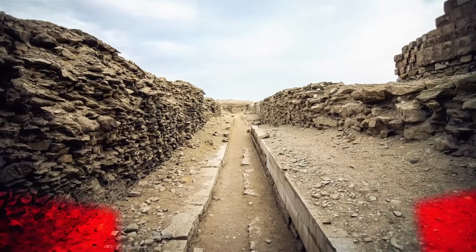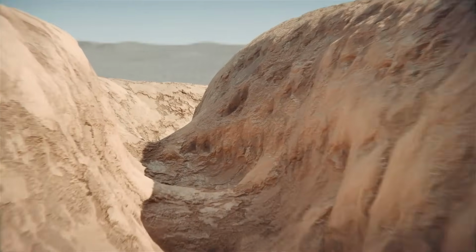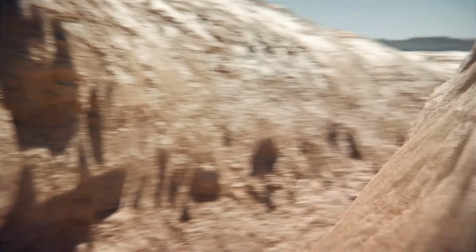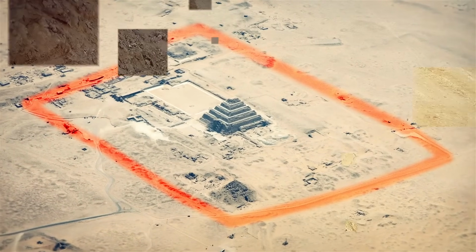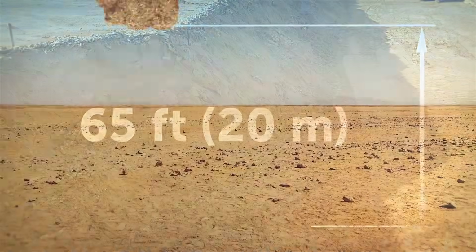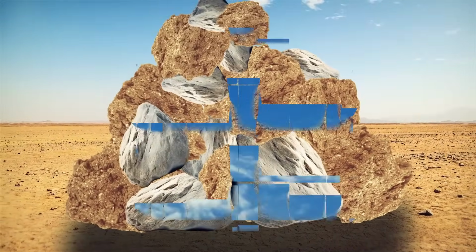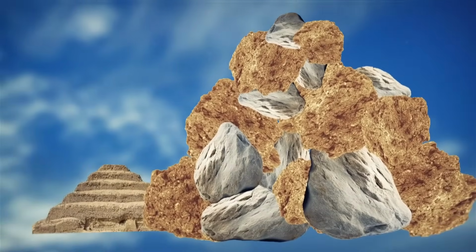Surrounding the pyramid, there's what's known as a dry moat, a continuous trench that is up to 164 feet wide and almost 2 miles long. It forms a sort of rectangular shape around the pyramid. This trench has an average depth of about 65 feet. Now, if you were to add up all the earth and rock they dug out to create this moat, it would be about 10 times the volume of the step pyramid itself.